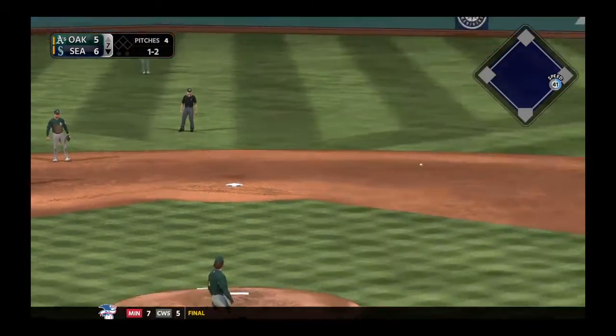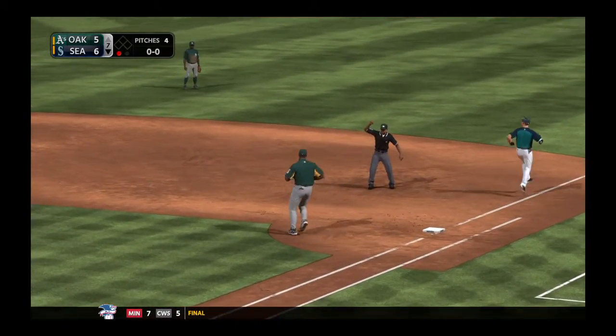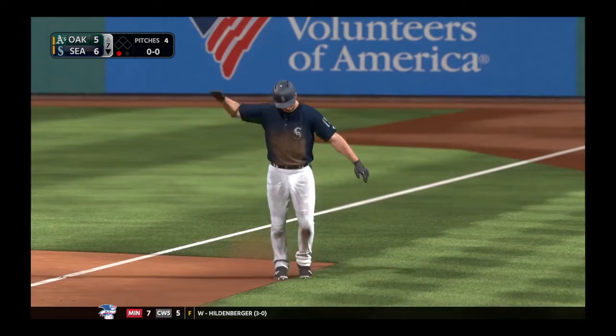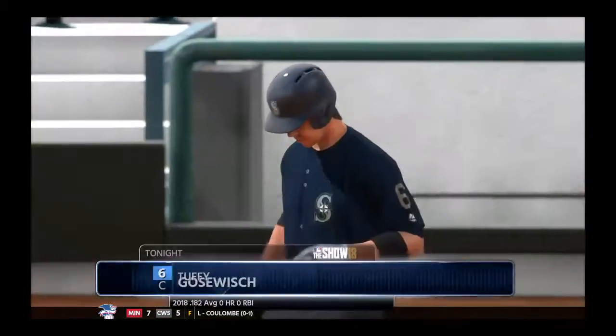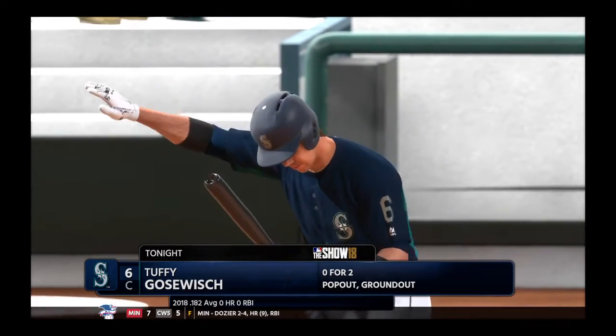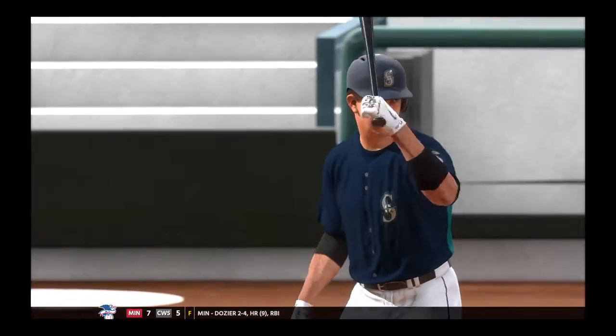Donaldson's up with it. And the throw on to first will take care of him, so he's thrown out by the only man standing on the left side of the infield. One away. Digging in now for the Mariners, Tuffy Gozowicz, 0-for-2 from him so far in this one.